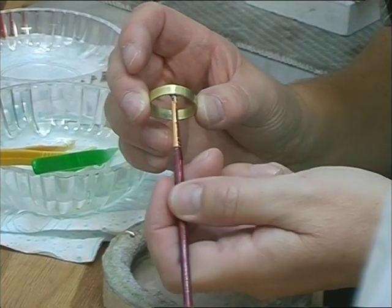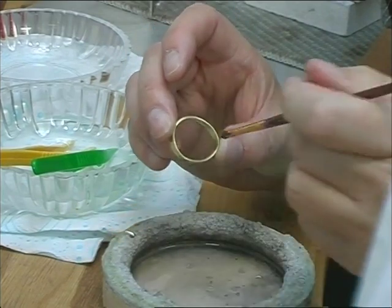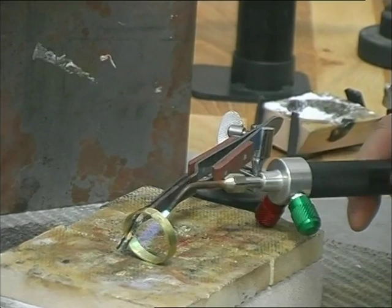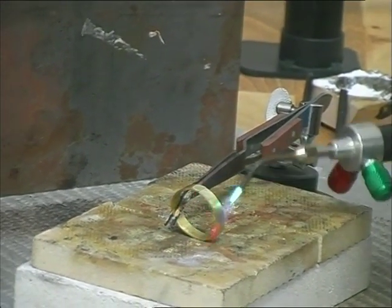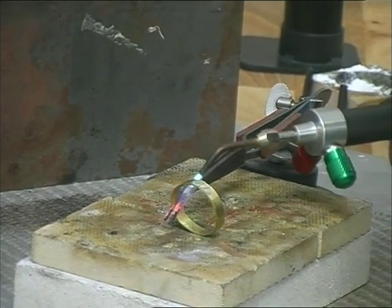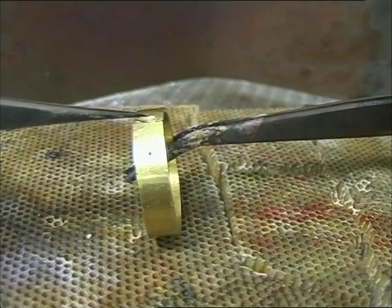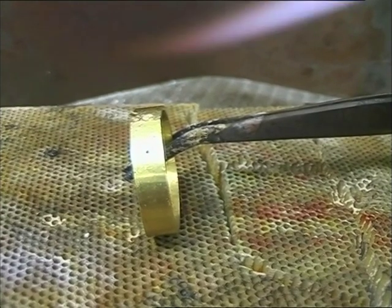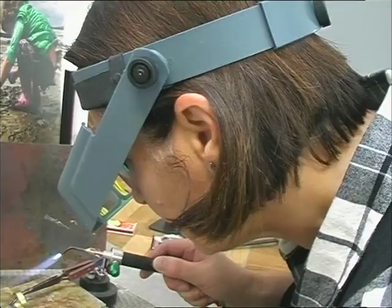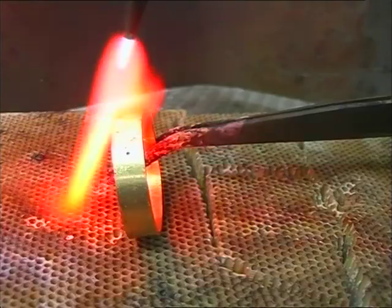So I'm just putting flux on each side of the join so that the solder will run across it. We are actually using a gold solder. In this instance, this gold solder is 24 karat yellow gold, so that it will blend seamlessly across the join of the metals.